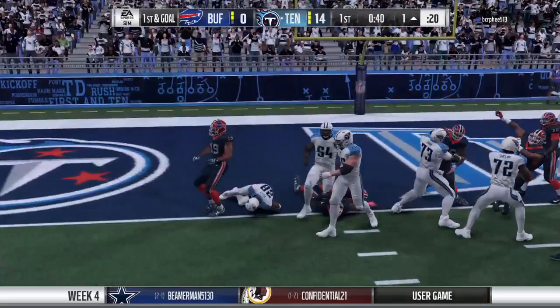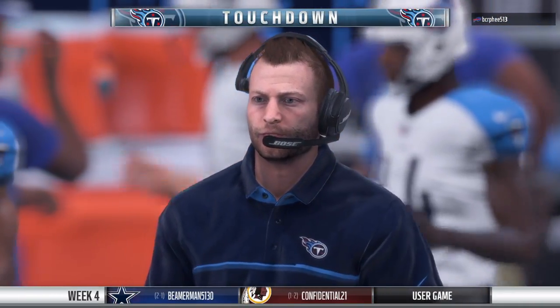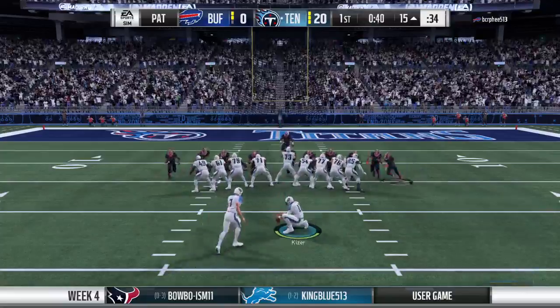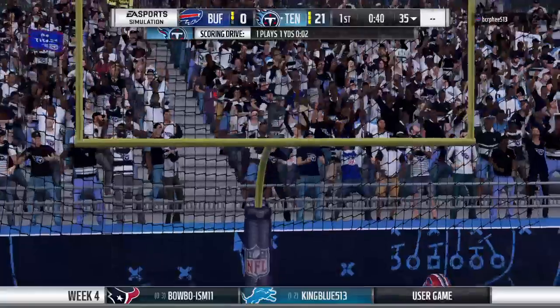And they give this time to the tailback, and he gets in. Touchdown, Tennessee. A great play there with his 13th touchdown of the year and 2nd of the game. And the Titans are going to add on to their lead.